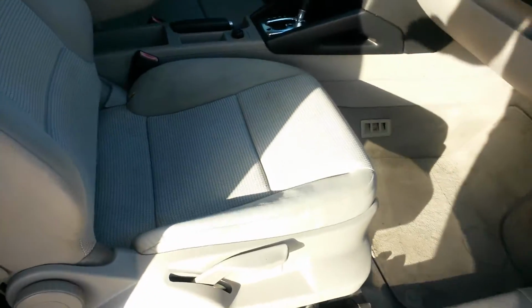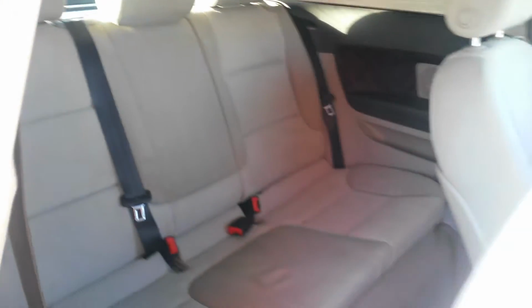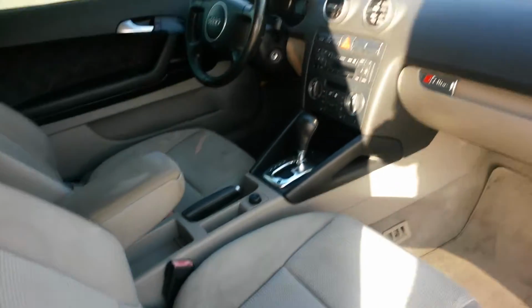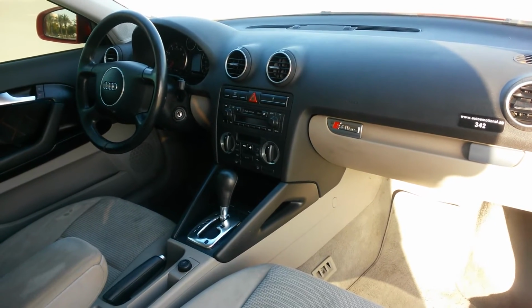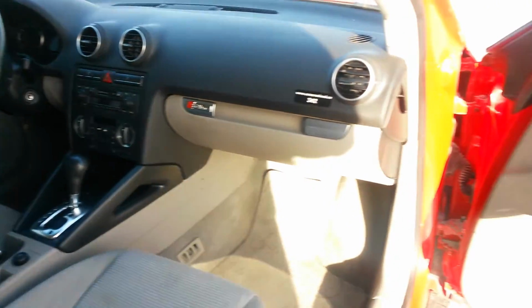Interior could do with a valet. It's of the light colour interior. One little mark on the passenger seat there, but apart from that, still in very good order. Airbags on the side of the seats as well, making for a uber safe car. As you can see, a very nice laid out dashboard and centre console with lots of gadgets and gizmos to keep you in the best of luxury when you're cruising along.